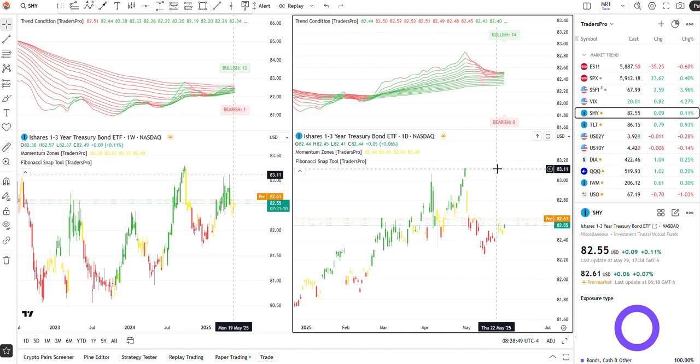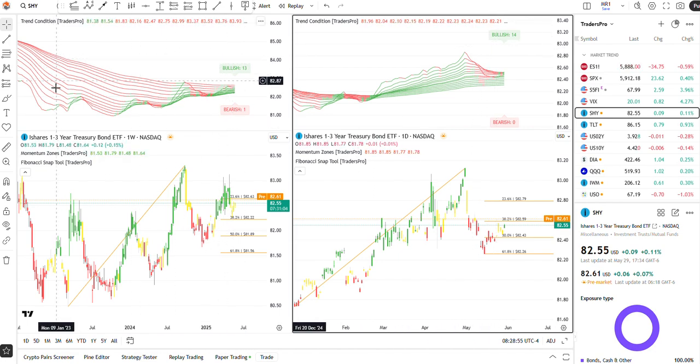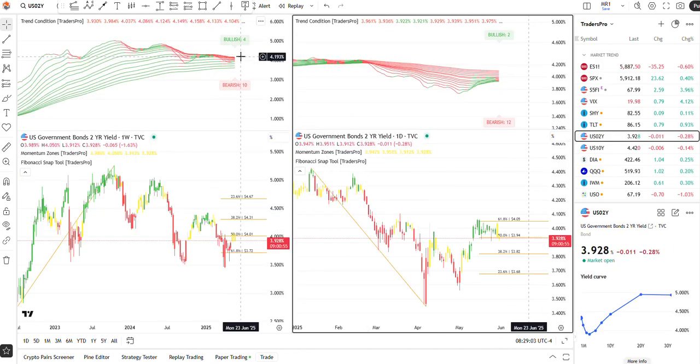SHY is seeing a little bit of a move higher, majority bullish on the daily. That's the short end of the yield curve, and we want to see this happening. We want to see this trend flattening and starting to continue to move higher, both on the daily and the weekly. What that tells us is that rates are trending lower, and we're starting to see that here as well. Majority bearish at 10 on the weekly, 12 on the daily.